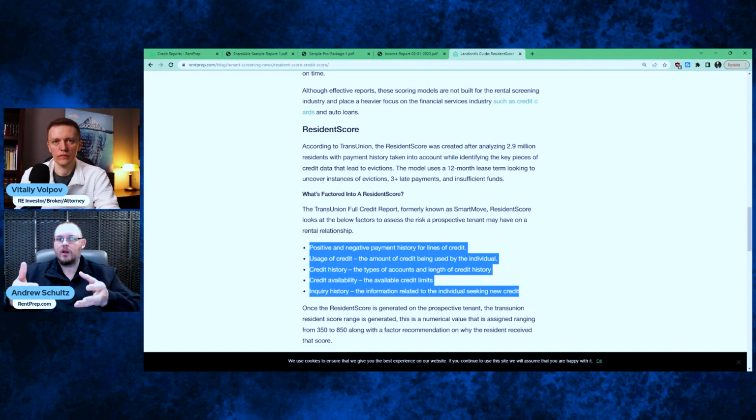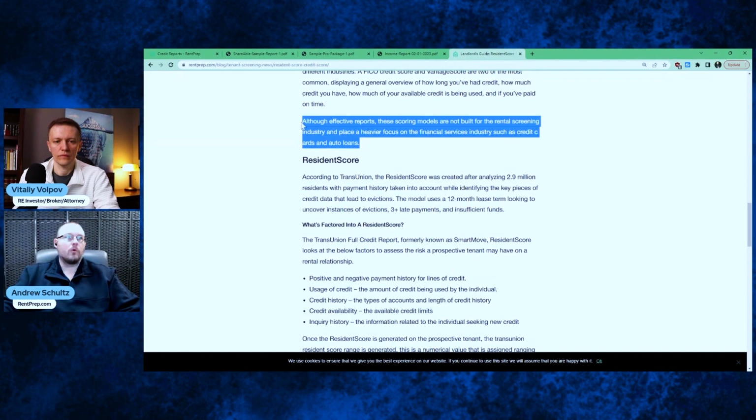It's all based on whatever the algorithm is that TransUnion is using. Obviously, we're never going to get a full look behind the curtain as to how they factor these scores, but it is using a lot of the same factors as a credit report would use to factor that resident score, but it compiles it in such a way that it makes a little bit more sense for landlords as opposed to banks that are basically using it for credit cards, auto loans, mortgages, things of that nature. So there are some slight differences there.